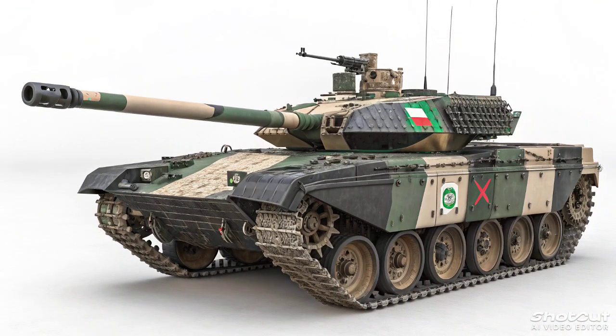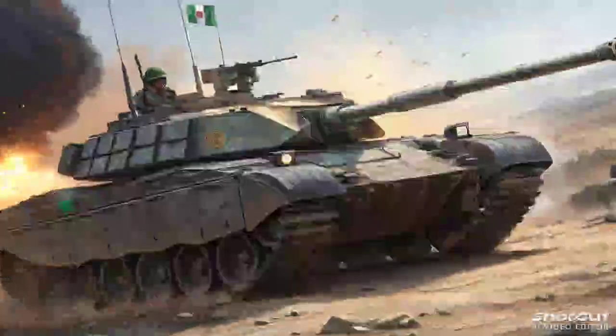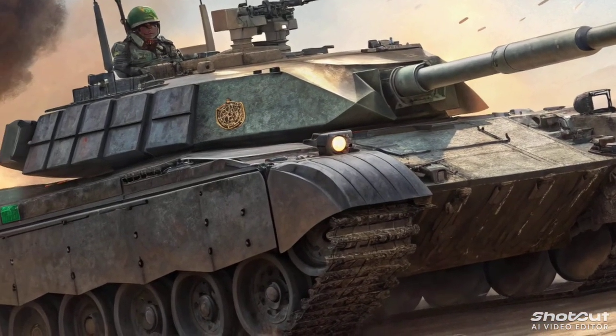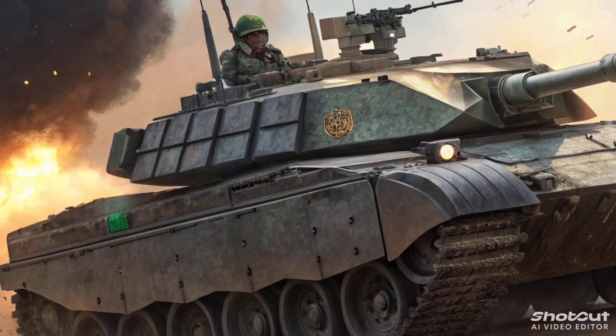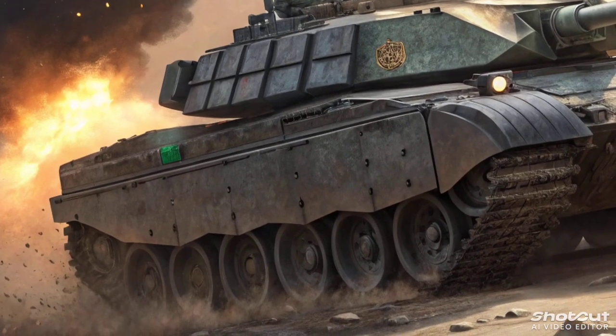As with any new platform, real-world testing and operational deployment will be the true test. But all signs so far point to the 2026 Nigeria tank being a game changer not only for Nigeria's armed forces but for Africa's defense capabilities as a whole.